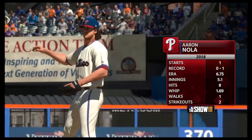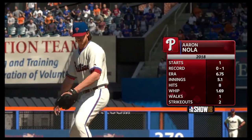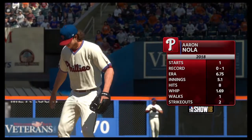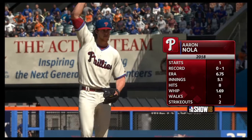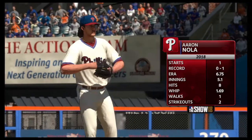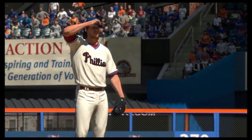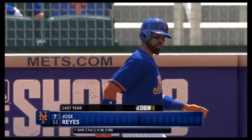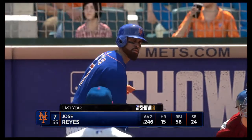Aaron Nola is ready to go as he's on the mound for the Phils. Dan Plesac, what's the word on him? Hey, Aaron Nola coming on, the pride and joy of Louisiana State University. Kind of a 4-pitch mix. Fastball, slider, curveball, and change. None of his pitches rate really on a scale of 10. None of them are 8s or 9s, but he's solid and he throws strikes. You'll know early if he's on, he'll induce a lot of ground balls.